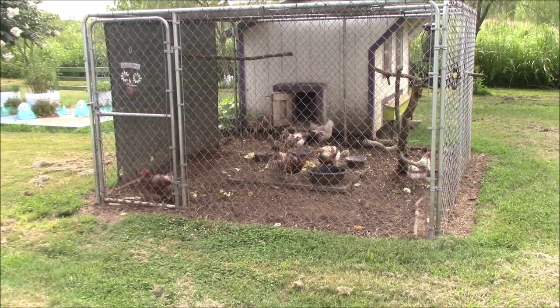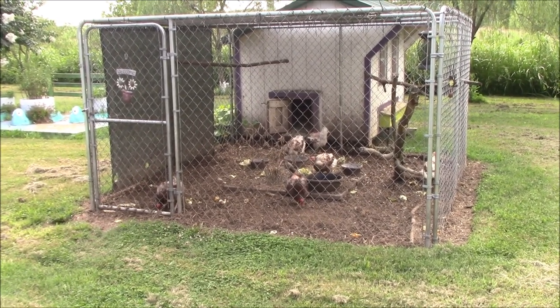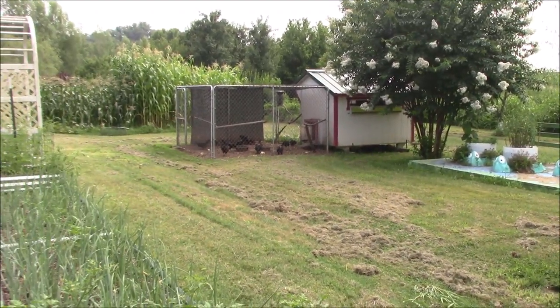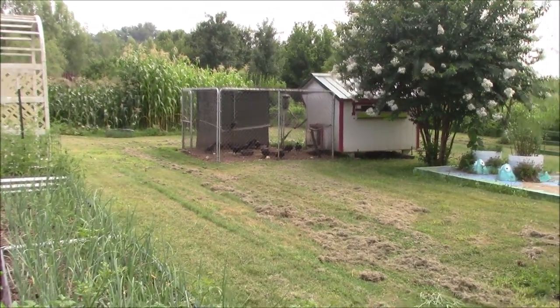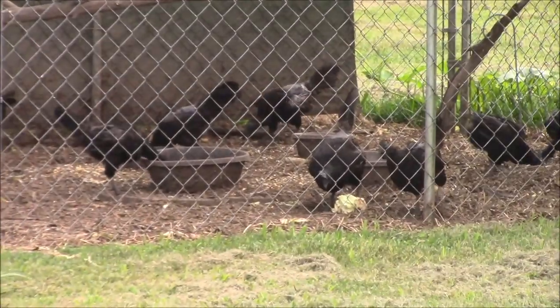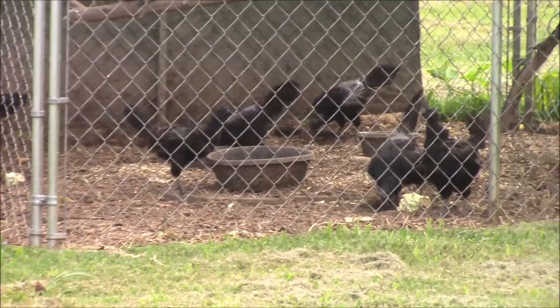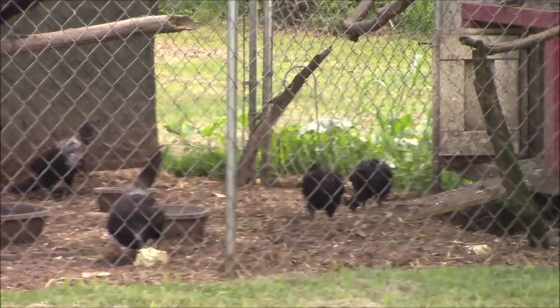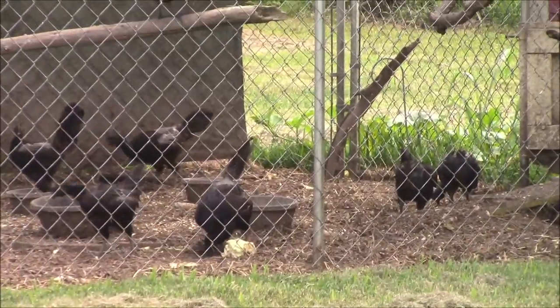We brought extra cabbage and stuff out here and gave it to the chickens. They're enjoying it. Let's see, the Ayam Samanis over there, they're enjoying it too. See if we can zoom in on them. Not very good at this whole zoom game. But they got them some over there. They're enjoying it too, but we're gonna take a look at the raised bed garden here. So let me bring you back.